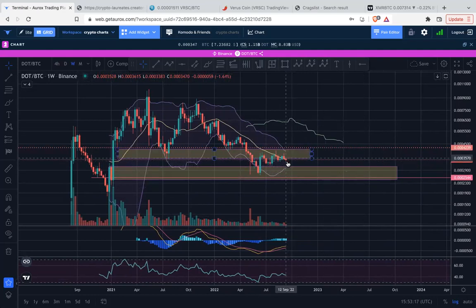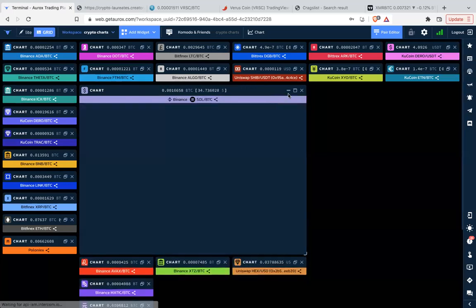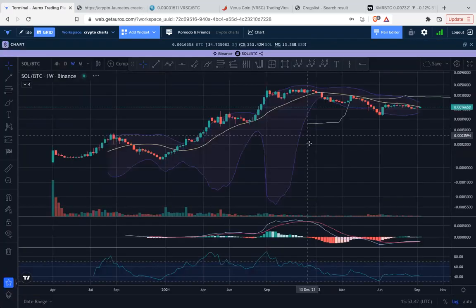Here is the DOT chart. I'm trying to find support at the 20-week moving average. It's at least still making higher lows, but it's kind of triangulating. We're going to see, does it break up or break down? It's coming, that's for sure. Momentum is waning from positive towards negative. So let's see what ends up happening. Maybe we're going to have to come back down here and make a second test of these lows. It's looking very possible.